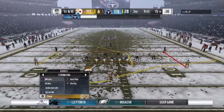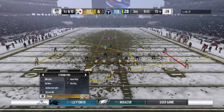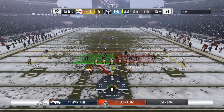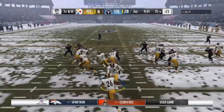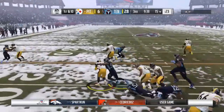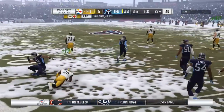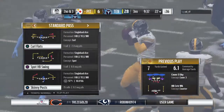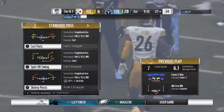Big Ben and the Steelers with a 1st and 10 at their own 15. They'll try and get the running game going with Bell. And a nice run to get this up over the 20-yard line. 7 yards on the pickup there, and it'll leave them with a 2nd and 3.